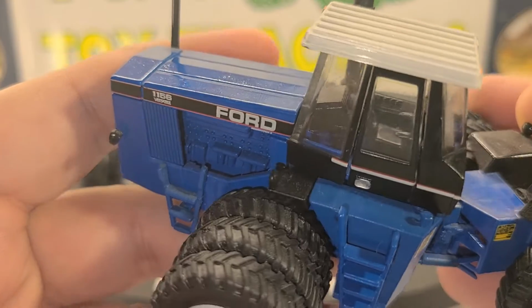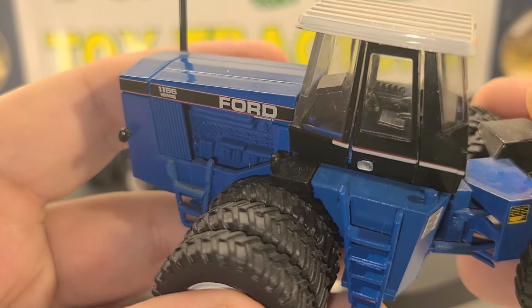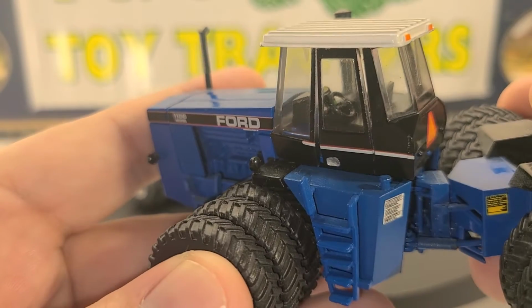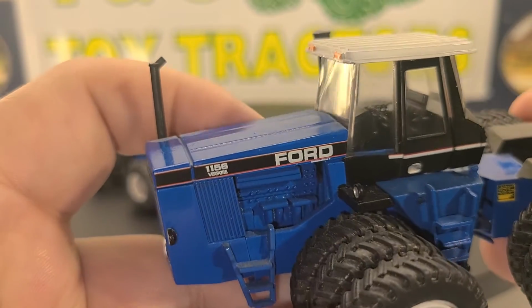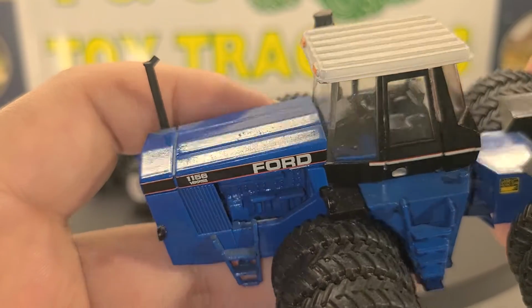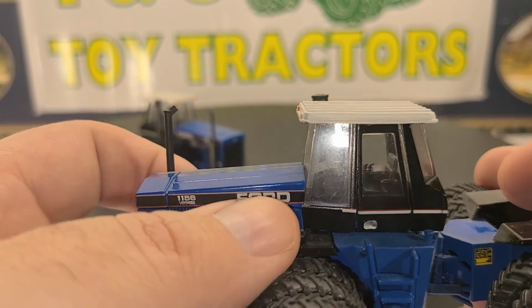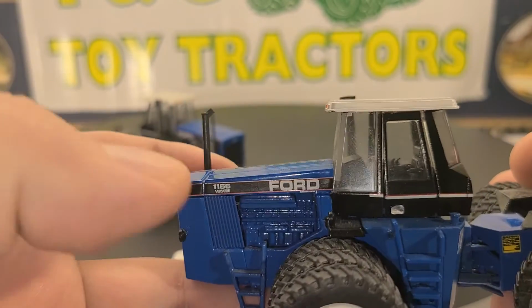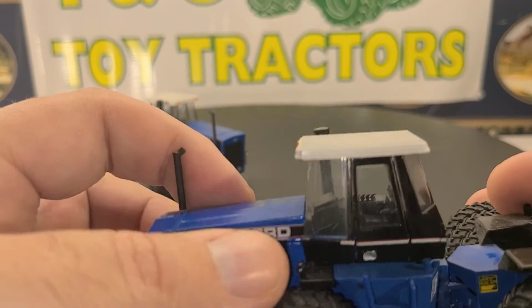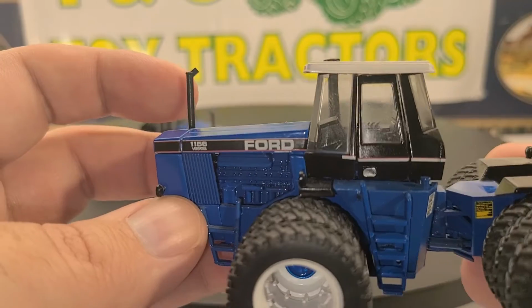And then as we look in the cab there, you can see your hydraulic controls. You have a very realistic steering wheel there, and then the realistic operator seat. I wish this would have had the hood that opened up, like the Big Buds. They actually got hoods that open. I wish they would have put the detail in where the hoods open up on this, but no big deal, I don't think.